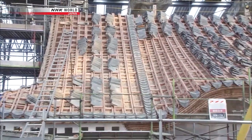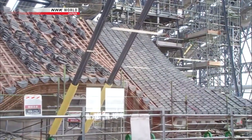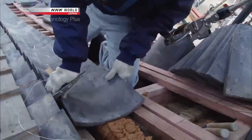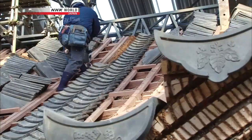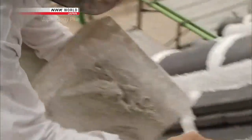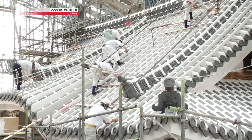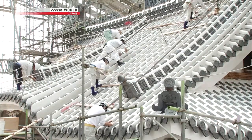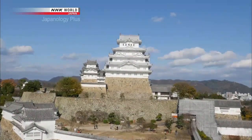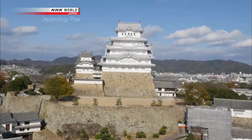This large-scale repair also included re-roofing the entire keep, with its roughly 75,000 roof tiles. Every single tile was removed and inspected. Ones found to be damaged were replaced. Then the tiles too were freshly plastered over. The plaster holds them in place, preventing them from blowing away in high winds. This massive project required 5 years and 15,000 man-days to complete.